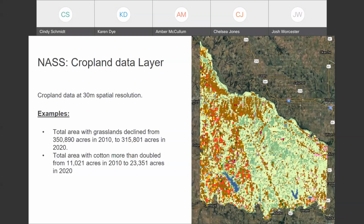The increase in area under cotton production is a trend that is visible in other areas of Oklahoma as well. The map, which shows cotton fields in red, reveals that most of the area with cotton can be found in the western part of our study region.